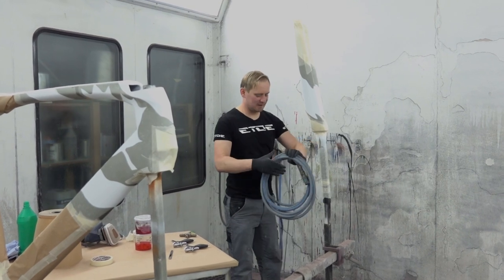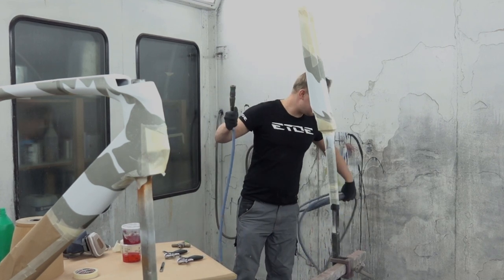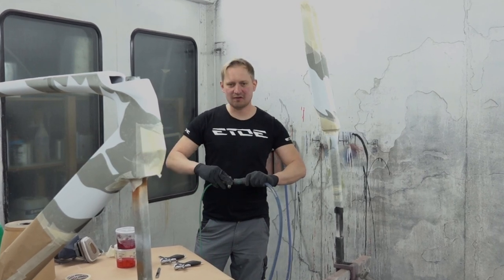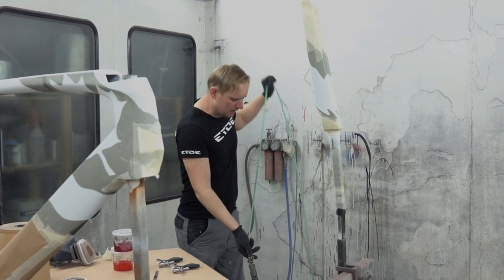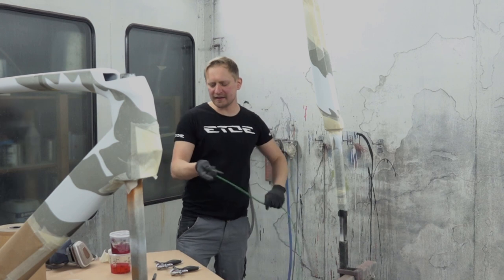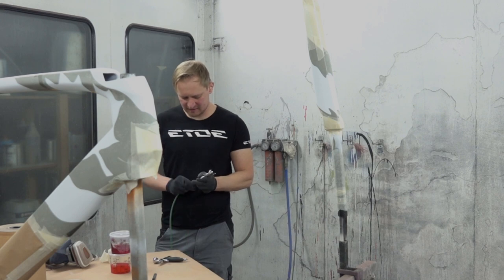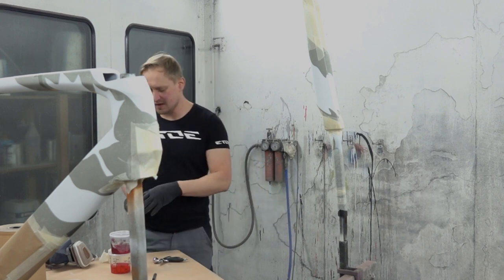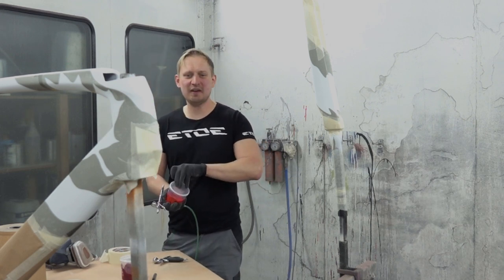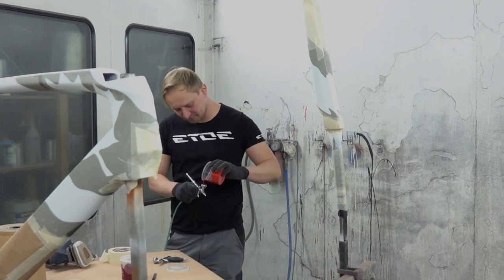In this video it takes only some minutes to apply these graphics on the frame, but in real life it takes maybe 3 to 4 hours to create this graphic with the graphic software, to make a cut file, to apply the masking on the frame, to take the measurements correctly. And when all these things are done, you can start spraying. But spraying is not the major part of such a custom painting. The major part is every time the preparation of the frame and the preparation of the graphics, of course.